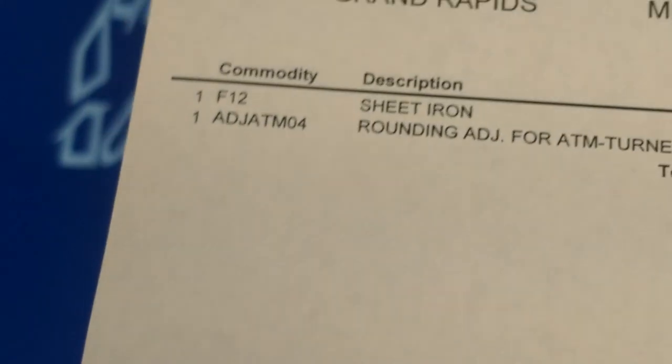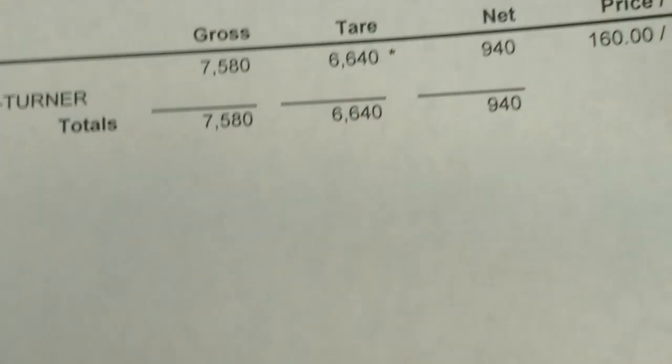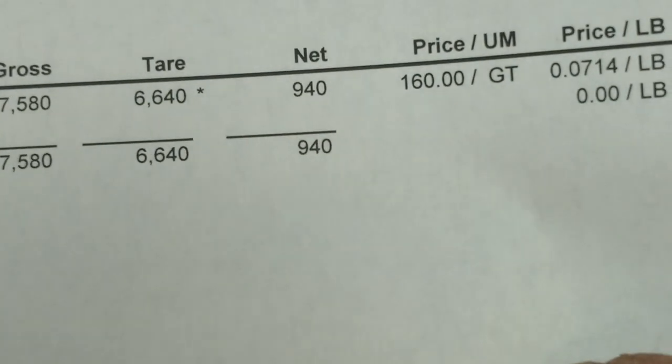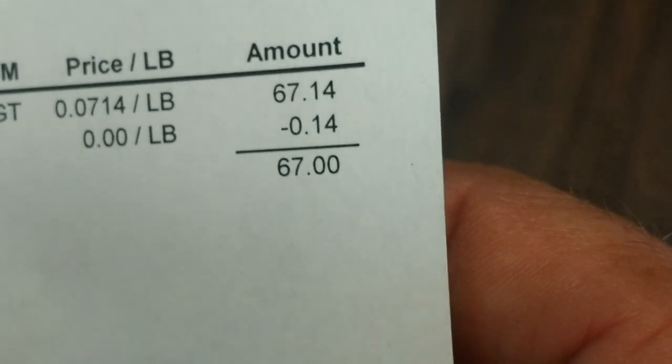Alright, so, let's try to get this perfect here. So, sheet iron came in at 7580. Basically, we came out to 940 pounds. That's what we got. So we're going to get this all wrapped up and head on to the next ones.